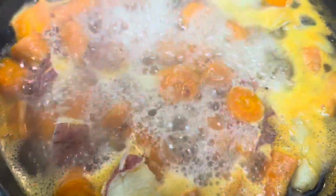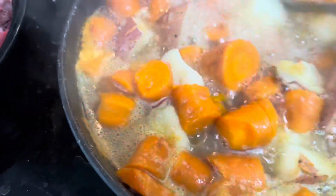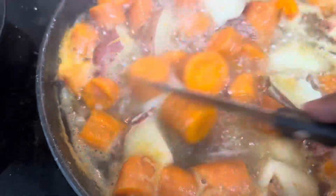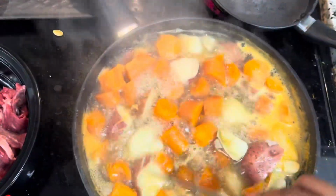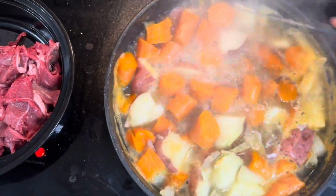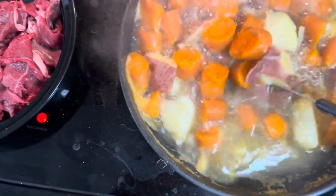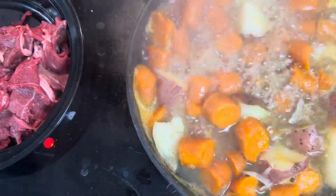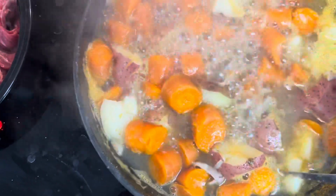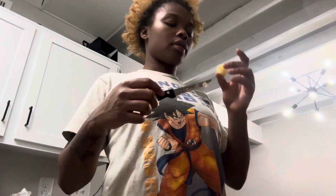So we have our water at a decent boil. Not all the way there yet, but close. I'm gonna add a little more seasoning salt to this so that it could just be as hearty as possible, rich. You see how the water is turning colors. I like the fact that it's doing that because it's getting some good flavor in there. I'm going to try a piece of this and see how it tastes. It feels like I'm making a crab boil without the crab.